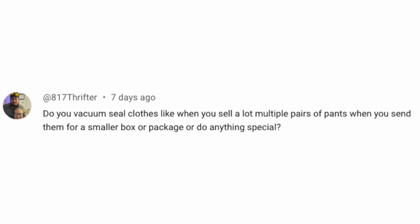817 Thrifter asked, do you vacuum seal clothing like when you sell a lot of multiple pairs of pants? No, I don't. I don't vacuum seal anything. I do put all of my clothes into a poly bag and then I squeeze that poly bag. I get all the air out of it. And so it's kind of like vacuum sealing, but not quite as good. And I really only usually sell one clothing piece at a time. So it's not an issue to have many pieces that I really need to cram into a single box. But that's how I handle it, is just a poly bag and getting the air out of it.